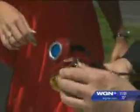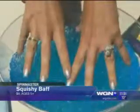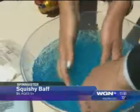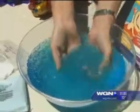Okay. And finally, I want you to jump in. I wish I could have brought a tub so I could have put all of you in it. This is called Squishy Baff. It made our most wanted list at timetoplaymag.com. You just mix it up in the bathtub. It's very slippery when you stand in it. Believe me, I know. And it creates all of this goo.